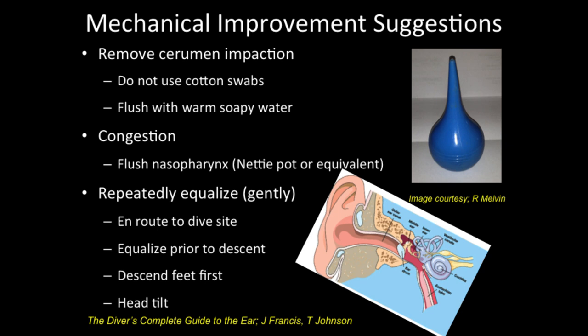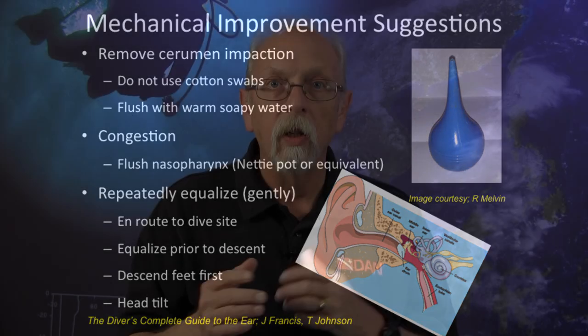If it's congestion from the leftovers from a cold, and certainly any of you dive instructors that work in warm Caribbean areas, in the winter months you'll have divers come down from up north that are getting over a cold and want to dive right away. Well, it may be worth asking them to wait. Or if they still have some congestion, you can flush out that nasopharynx with neti pots or something equivalent. You want to clear all that congestion out, because remember, that affects your ability to equalize the ears and the sinuses. So making sure that's clear is absolutely fine.